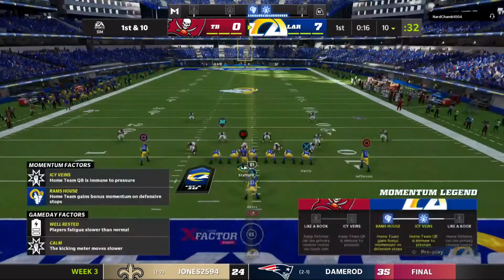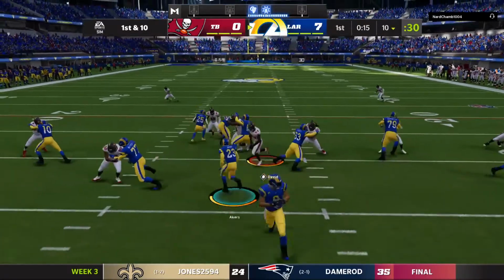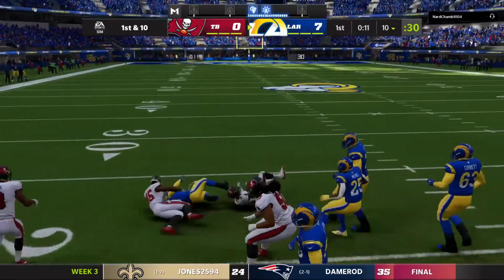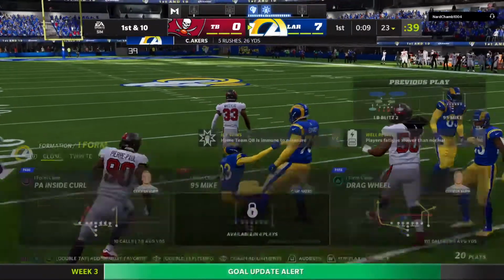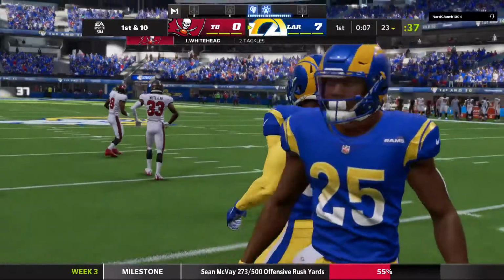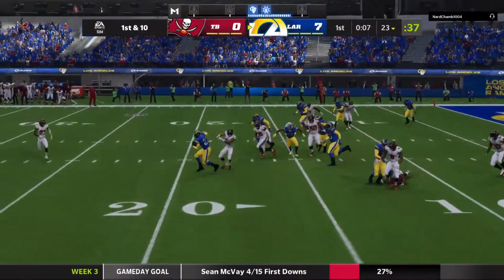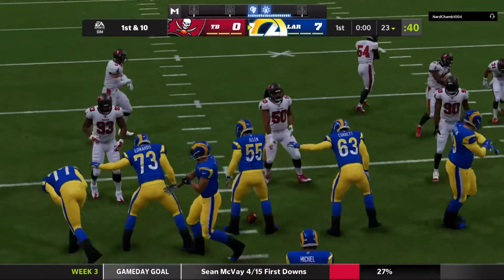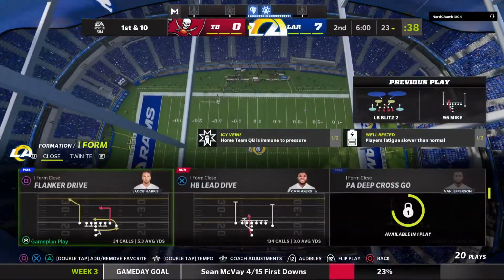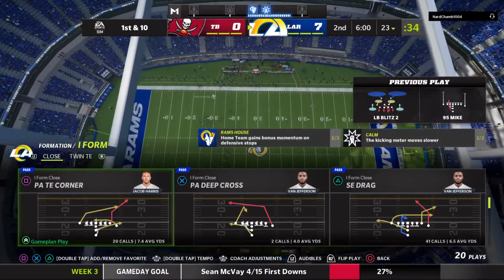Set to begin their next drive, the Rams offense at the line. They've got a 7-0 lead in the football game as they start out 1st and 10, and able to get it across the 20 before they get to it. Solid way to start the drive. 13 yards, picking up the first. After one, the score, Rams 7, Buccaneers 0.